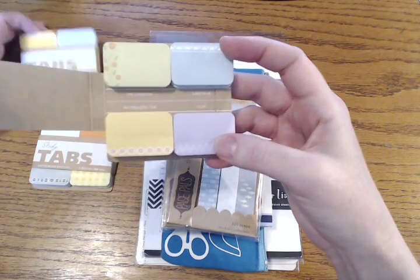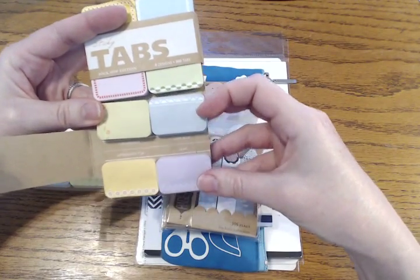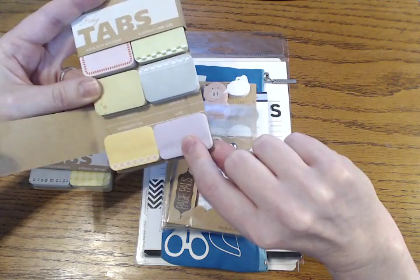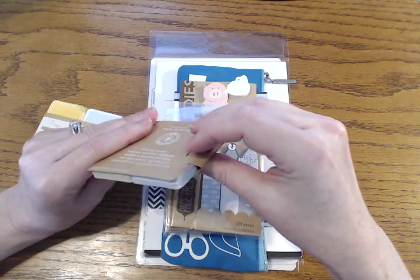And if you've heard me talk about color coding, you know that red and purple are going to be your hardest colors to find. So if you wanted to use these for color coding, this would be okay even for me to use as the red one, and then here's your purple. So a couple options there to throw out on how to use those.